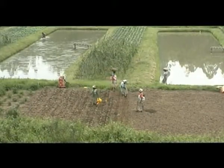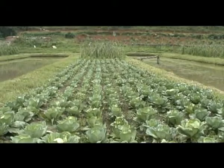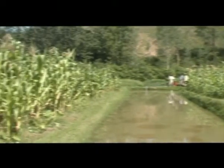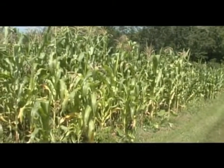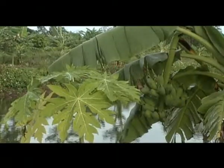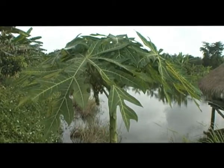Given the contact of the roots with the fertile water of the ponds, those plants with short cycles, such as cabbages, beans, soya, tomatoes, maize, can be harvested up to 3 times a year. Fruit trees, such as banana and pawpaw, because of the water penetration, can go on producing fruit even in the dry season.